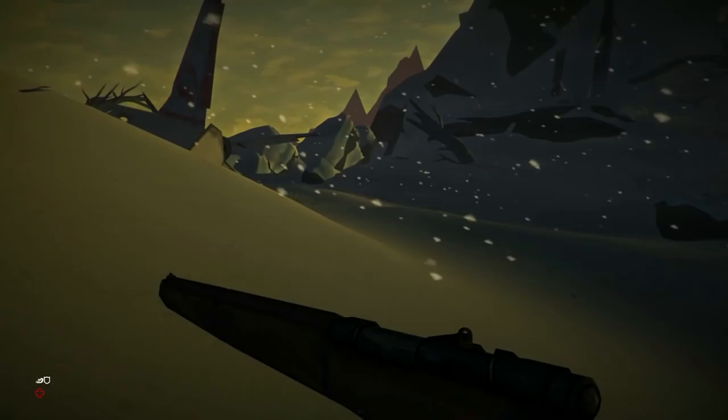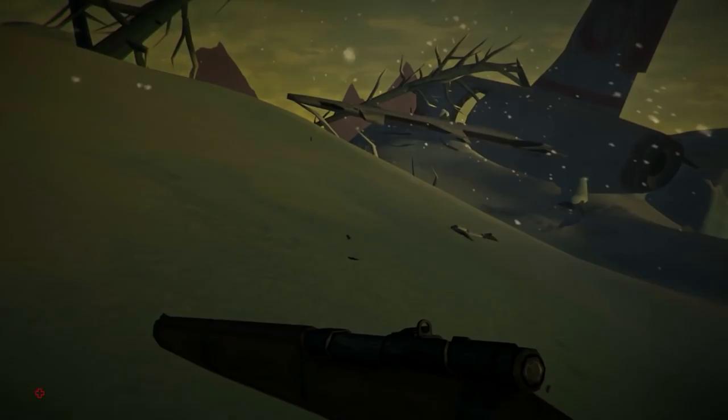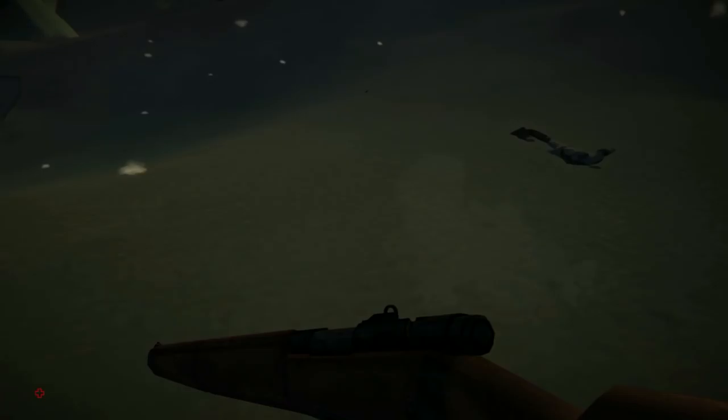Pretty sure I have plenty of firewood. If not, we can always run out here and chop up some real quick, but it shouldn't be that cold once we get inside. Oh, feathers. Yeah, we'll take feathers. Is there another one up here? Looks like... No, it might be a piece of wood. Is that a piece of wood? Yeah. Something. There's another feather.